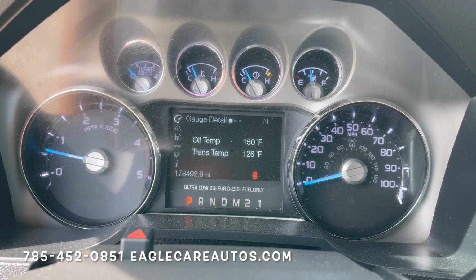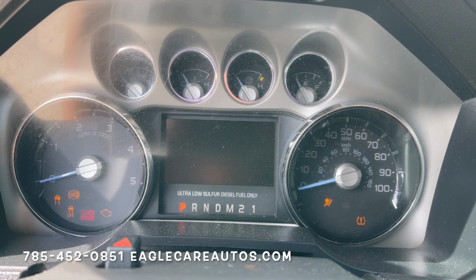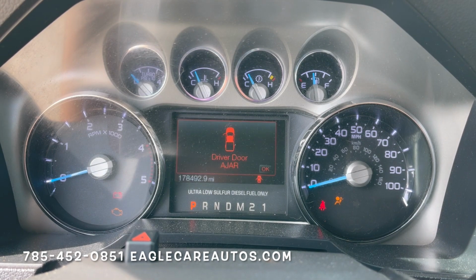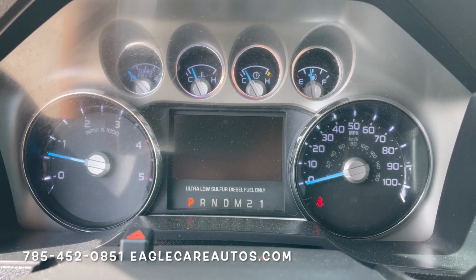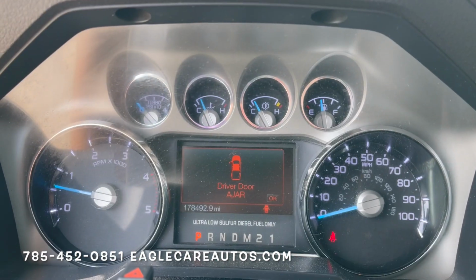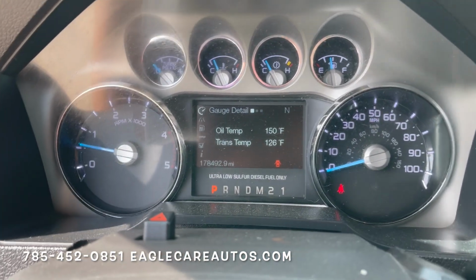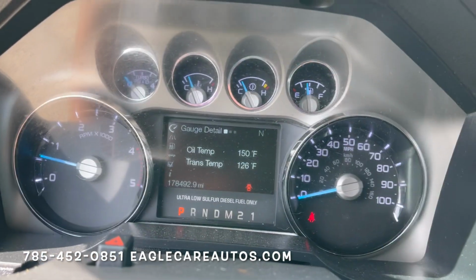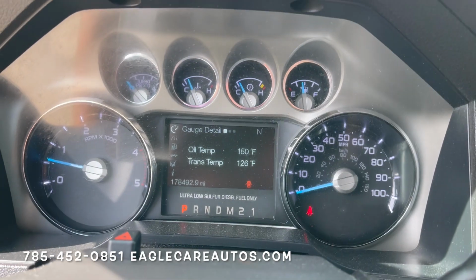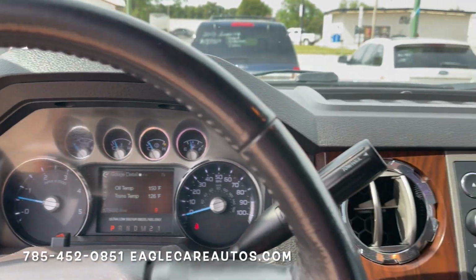I'll do a quick key cycle here. Put it on. Yeah, just really, really runs great. 178,000 miles, but for one of these 6.7s, that's nothing. This is a very, very good, well-built engine. Ford did a fantastic job with it, and by condition, you can tell it's been a lot of highway mileage. It's been well taken care of.